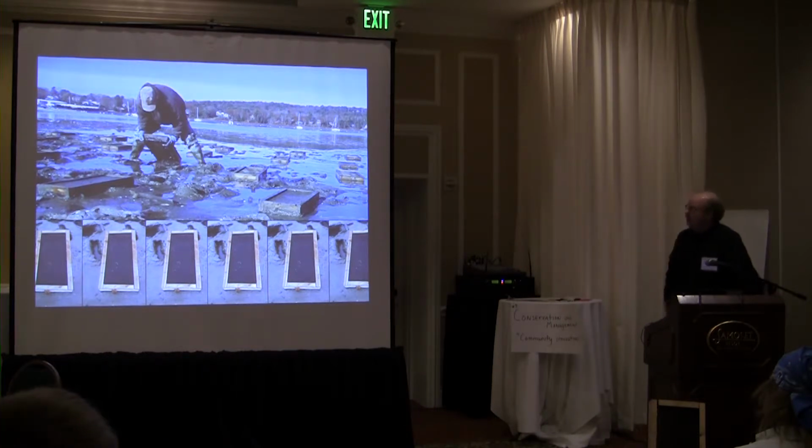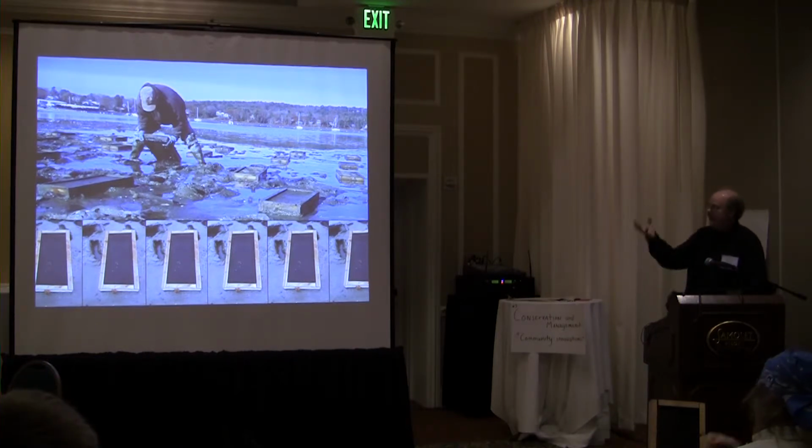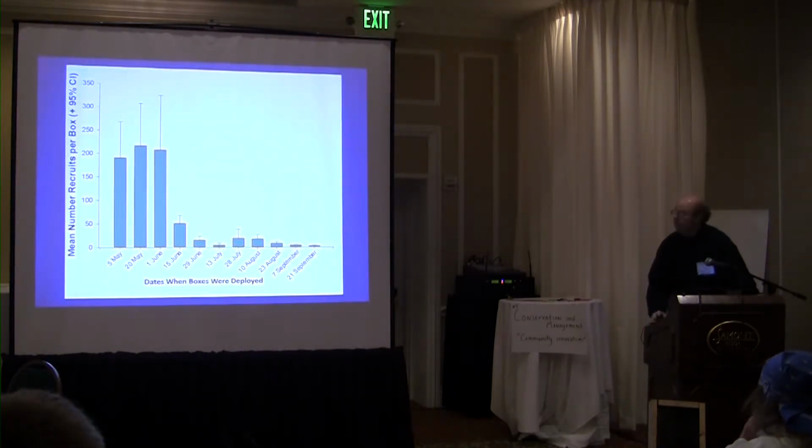So this is a picture of us taking the boxes out in November, and it's curious. Some of the boxes might weigh 10 pounds, some of the boxes might weigh 40 pounds, and that weight depends on when we put them out. So the boxes that were put out later in the year don't have the amount of mud in them that settled from the water column. So here's the deal. Does that look familiar?